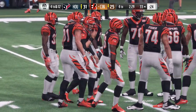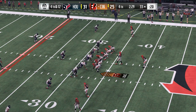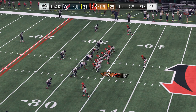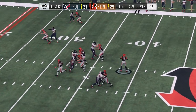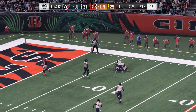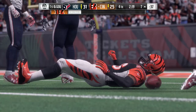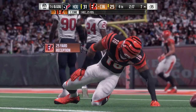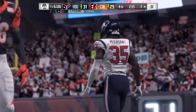Now look at this, fourth and 12, and they're going to line up to go for it. Got to try it here. He's back to throw. This will be caught inside the 10. And down he goes, taking it inside the 10 to the 7. The decision to go for it pays off, and now they're set up first and goal.